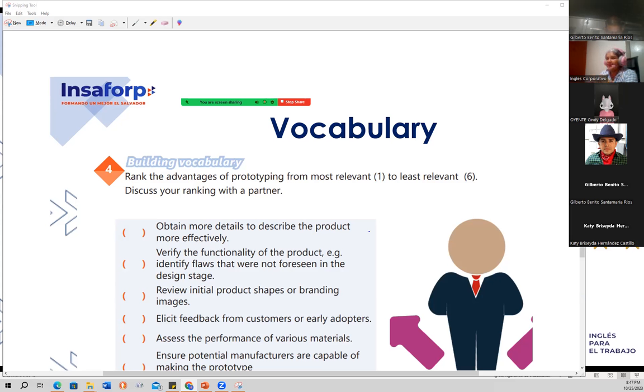So you're going to rank the advantages of prototyping from the most relevant to the least relevant. The advantages that you have there, you're just going to rank from 1 to 6, okay? 1 will be the most relevant and 6 the least. Okay. If Cindy is not there, I'm going to move Andres to another room. Okay, Maria Leticia and Rodrigo, it's okay.